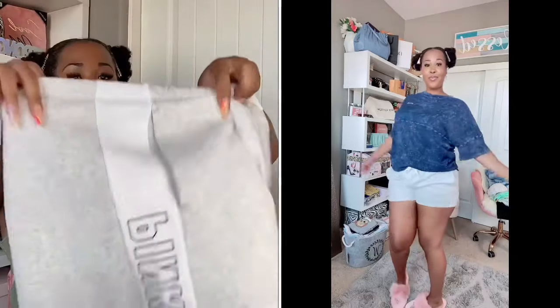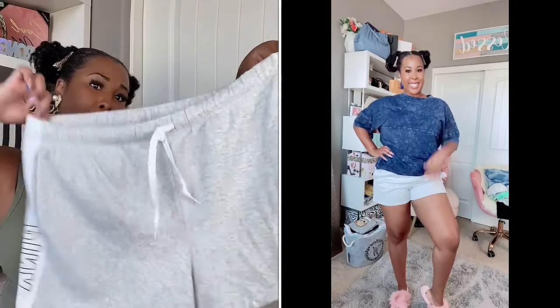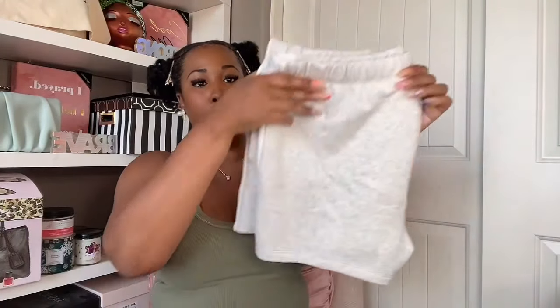So I like the color blocking right here where it says pink. On this side is just plain white. It does have pockets. It does have a drawstring. These fit really comfy, but also versatile. I'm pretty sure you could wear this with so many other things. Casual, cute, easy on the go look. Win-win.